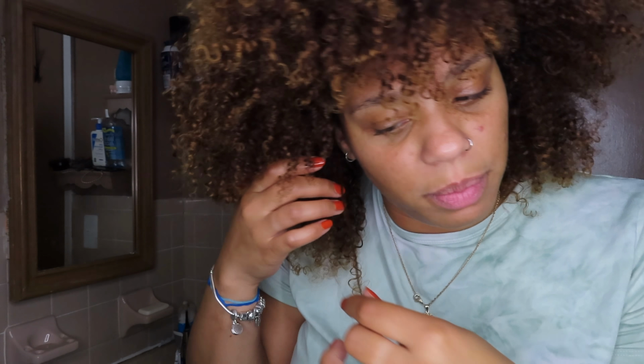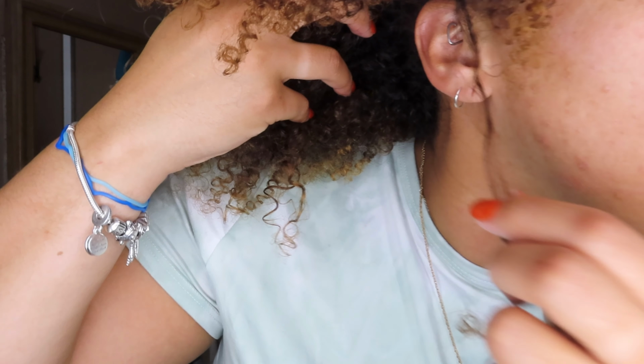The sides of my hair are really thin. I don't know why. Just always has been. For both sides, it's like super thin hair. You can see. So that's weird about my head, but other than that, everything's looking great. Honestly, the front of my hair looks really good. I think Pattern Beauty honestly really did a good job.